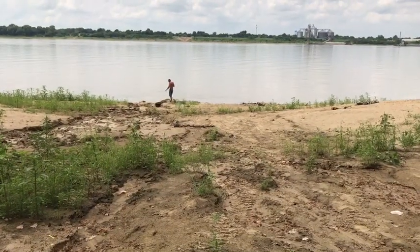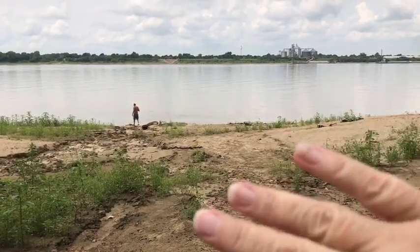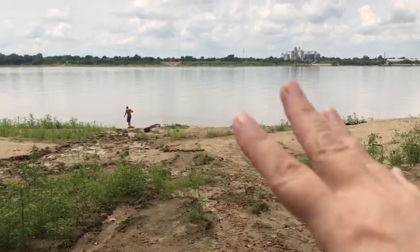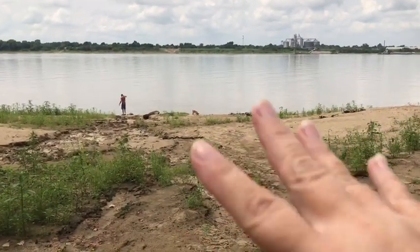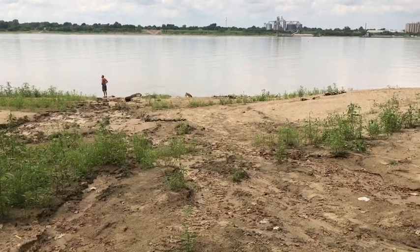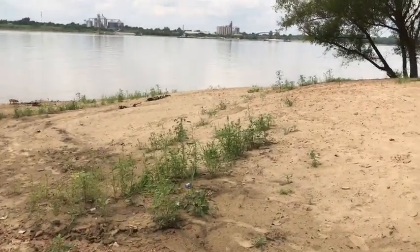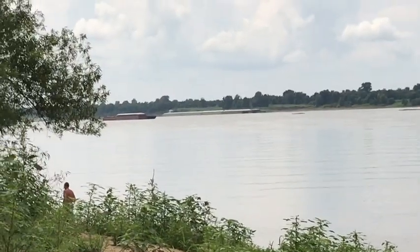There's actually a boat ramp that goes straight down through here, but they don't have it cleaned off. When the water gets up, it gets covered with sand and stuff, and nobody has cleaned that off in a long time, it looks like. Another barge coming down that looks like it has gotten loose.